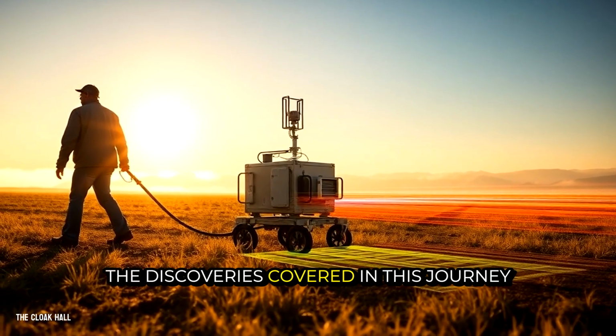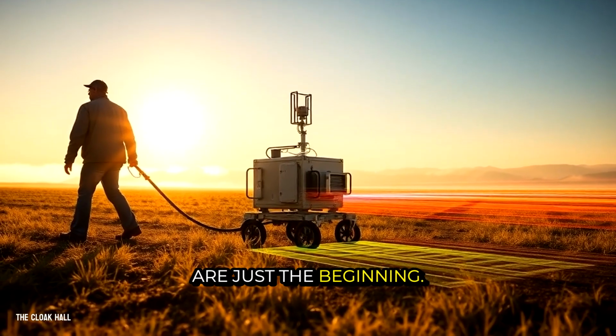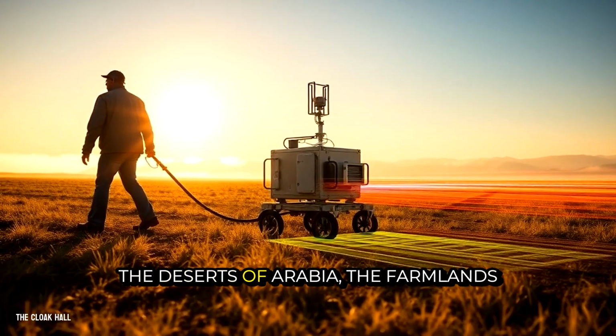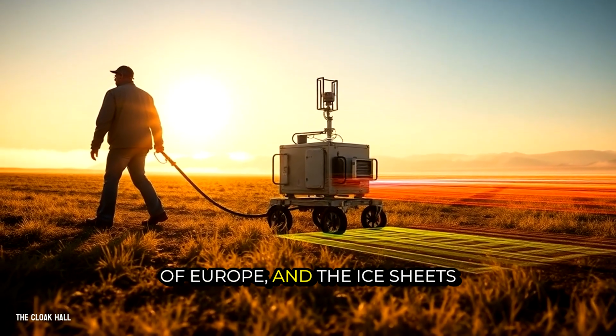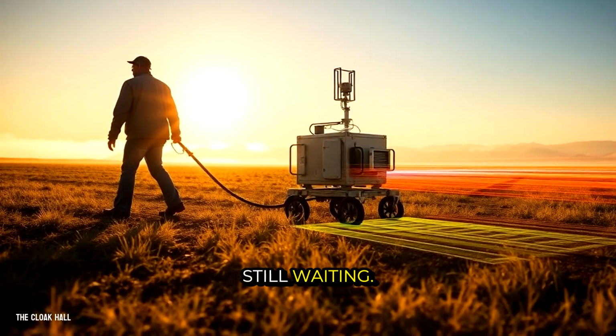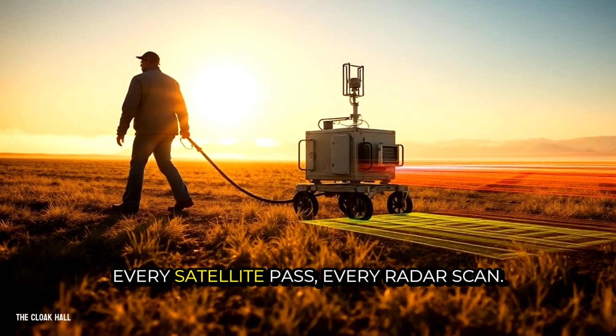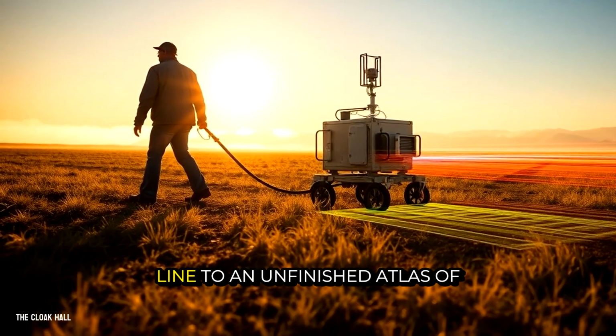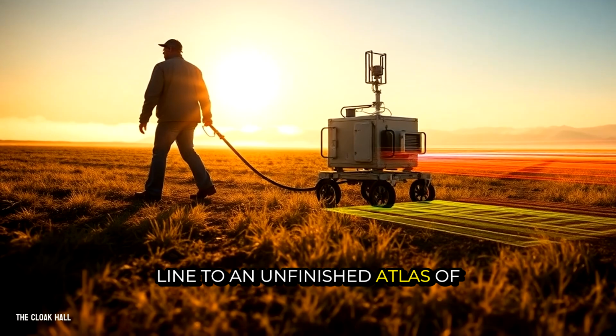The discoveries covered in this journey are just the beginning. Beneath the forests of Southeast Asia, the deserts of Arabia, the farmlands of Europe, and the ice sheets of Greenland, countless other sites are still waiting. Every satellite pass, every radar scan, every laser pulse adds a new line to an unfinished atlas of human achievement.